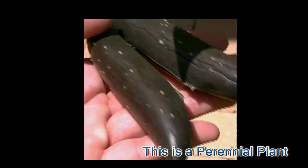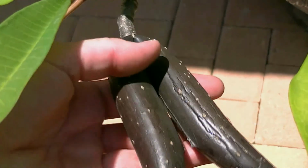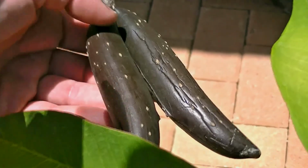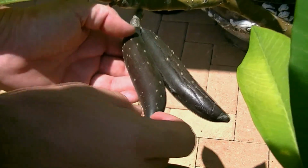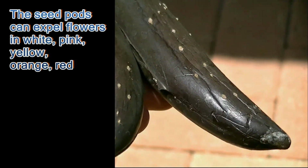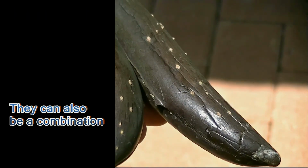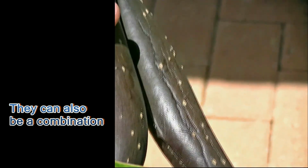Also, if you look down here, what is that? This is a seed pod. Is that what that is? Yeah, from the Pops Red. There's 2 seed pods, and it's just about ready to open up because you can see it's starting to shrivel up. It'll crack open, and the seeds that come from plumerias don't necessarily mean you're going to get the same color flower once it grows up. It could be completely different. It could be white, pink, red, or a combination of whatever, especially if it was cross-pollinated.